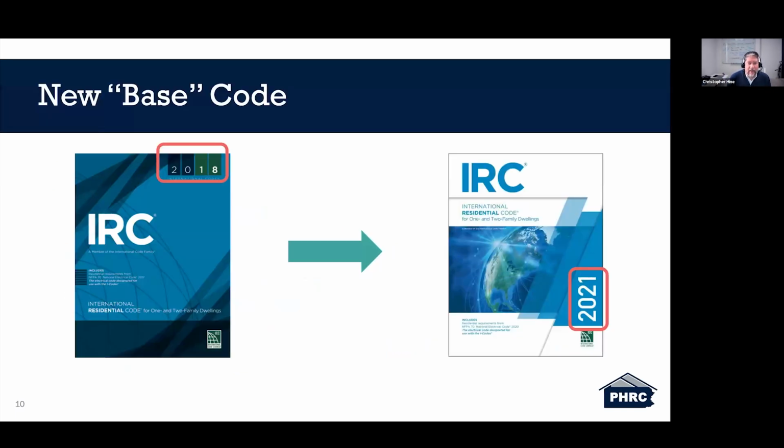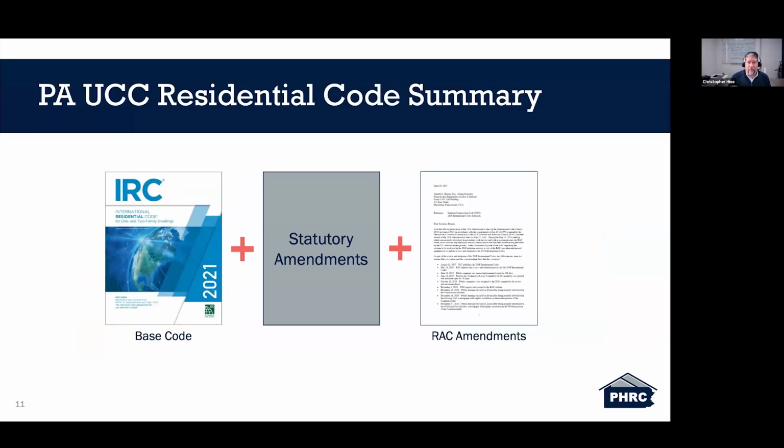So as I said, we're going to be talking about the provisions in the 2021, and there is going to be a new base code come the middle of this year. So we're going to be pivoting from what's being shown here, the 2018 IRC, and pivoting into the 2021 IRC provisions. You can't forget, right? We have that base code, but we also have statutory amendments, which will not be touched on here today. And then there's also RAC amendments.